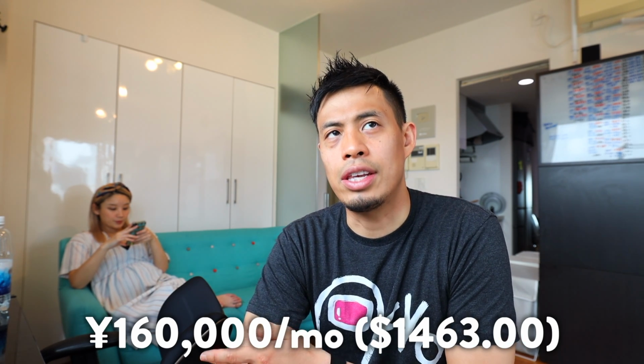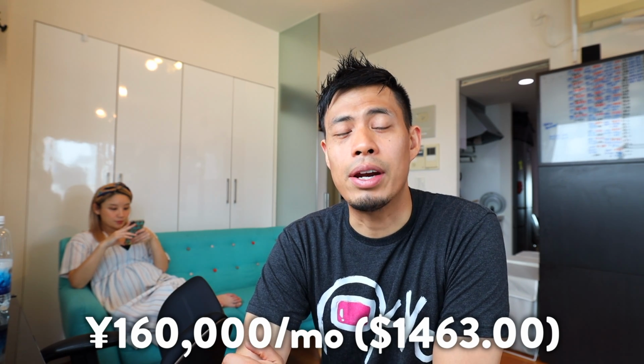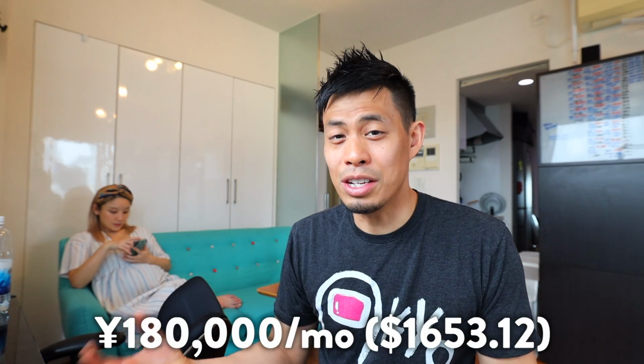And also this place is 160,000 yen, which may seem quite expensive for especially 35 square meters. But in fact, since I've lived here so long, I talked to the real estate agent recently, and this place will probably go up to like 180,000 once we leave, just because the rent has gone up over the years. This is pretty much what you get for 35 square meters in Shibuya.